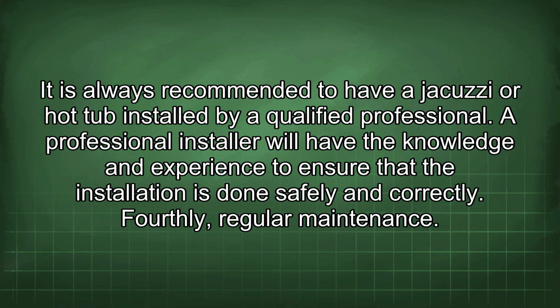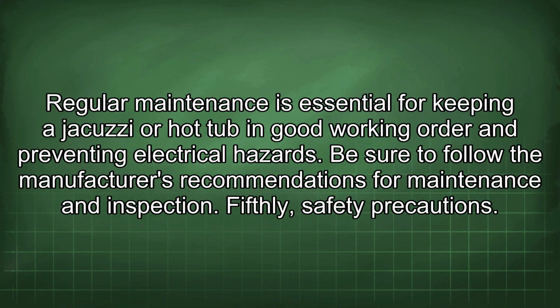Fourthly, regular maintenance. Regular maintenance is essential for keeping a jacuzzi or hot tub in good working order and preventing electrical hazards. Be sure to follow the manufacturer's recommendations for maintenance and inspection.